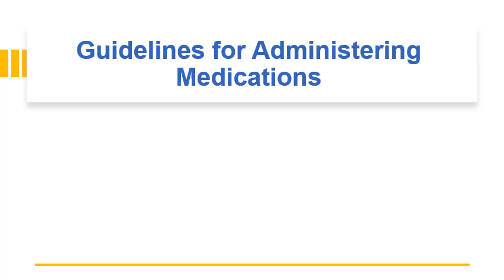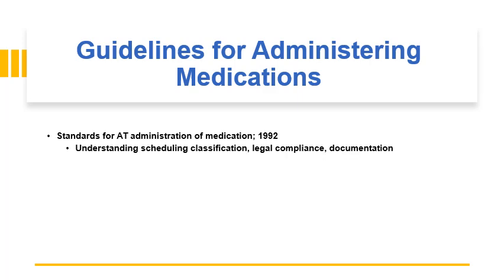In looking at guidelines for administering medications in the athletic training setting, the standards for that were established in 1992. The idea there was looking at compliance and specific documentation. However, if you've read the chapter prior to this, you know that there were some issues as far as athletic training compliance. Not everybody was as familiar with these guidelines as they should have been. So it's really important, particularly now with athletic training practice, to make sure you understand compliance and documentation.